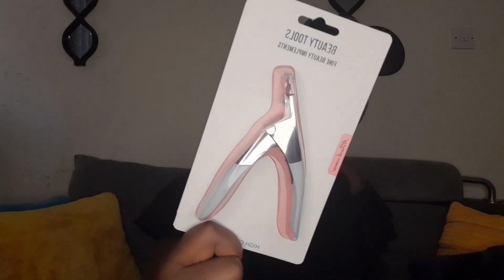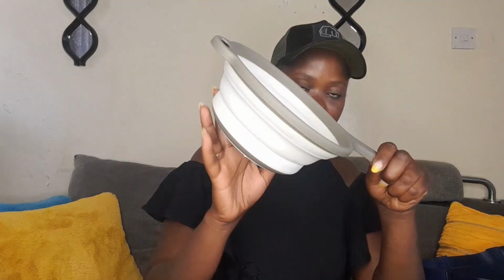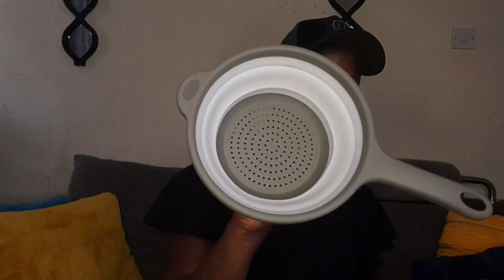Yeah, and I also got this one, ya kuosha kitu kama mchele, fruits, yeah. And iko na handle, na kuna press it like that. See how beautiful it is.